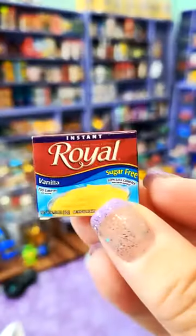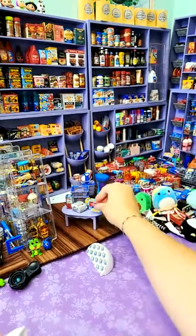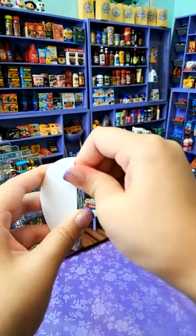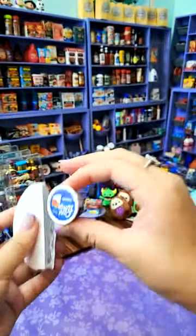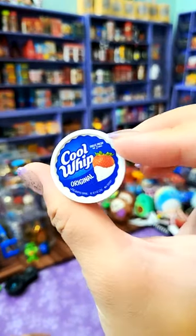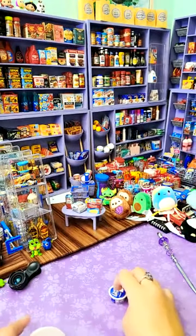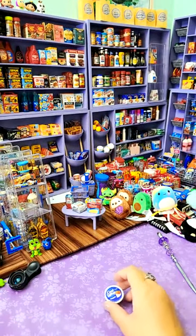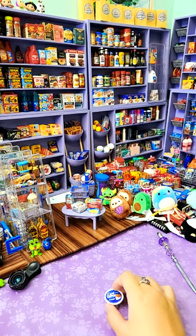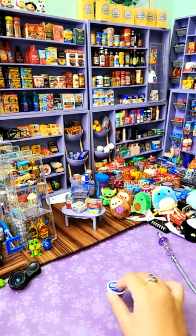All right, and we got an Instant Royal Vanilla Sugar-Free Pudding. My rarest piece are my Q-tips. Actually, totally tiny. My mod on here gave it to me. She's awesome. Check her out. And we got a Cool Whip. Oh, there's a moth in here. It needs to go. You can buy these at Walmart, Ross's, Target, and a couple other places. Yes, they are called Micromallows. I live in Virginia.